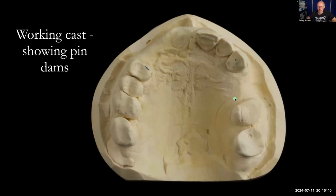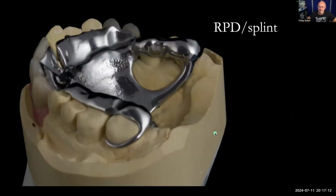Now we do little pin dams, if you can see there, just these little scratchings, very subtle, only about 0.2 of a millimeter, 0.3 of a millimeter, little scrapings where the metalwork is just going to sit into those areas and hopefully seal where it sits against the gingiva. I know in some countries that's not done, but we do that in Britain, and I do think it works quite nicely actually. It just seals those edges.